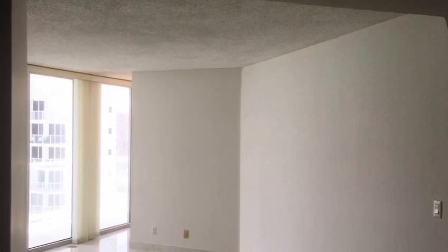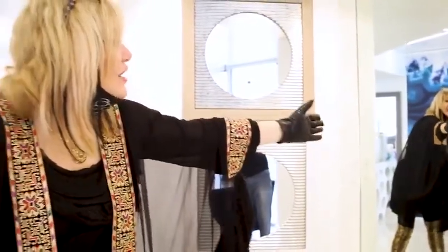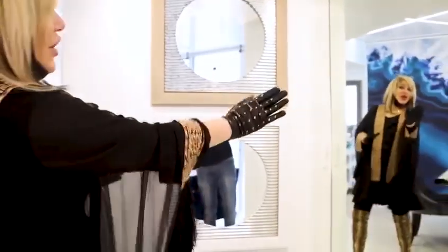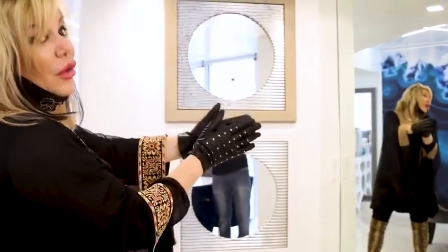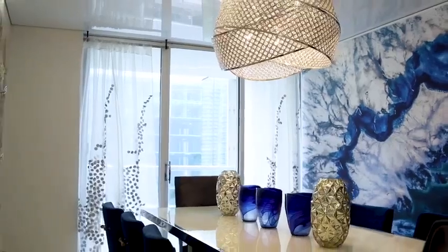As you continue through the space, this used to be the entry to the kitchen. Now, if I'm having a formal dining Thanksgiving dinner, I'm not going to be looking into this galley kitchen anymore because this has been closed. I've added a mirror, and we'll talk about that later, but look how this mirror is reflecting this beautiful feature wall.